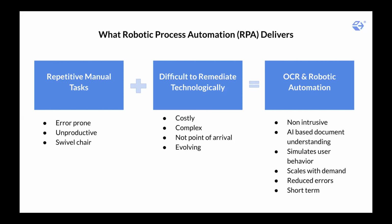And where RPA fits in perfectly is when some of these things are difficult to remediate from a technology perspective. Many times there is a manual process, and it's costly to automate, or it's going to be pretty complex. Maybe it's not the point of arrival architecture, so you want to move away from that application and move towards a new architecture. So what do you do in the interim? How do you get those operational efficiencies out? And your application portfolio might be evolving so rapidly that you don't want to put an expensive technology based solution behind the problem. So RPA in that case comes to the rescue.